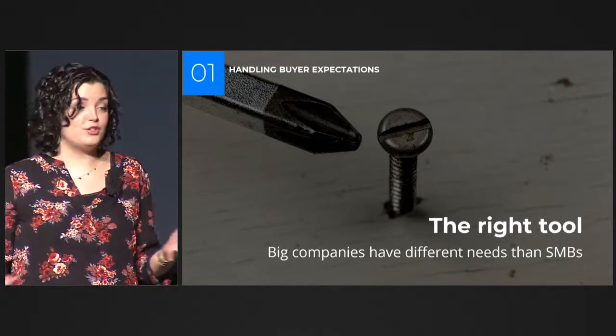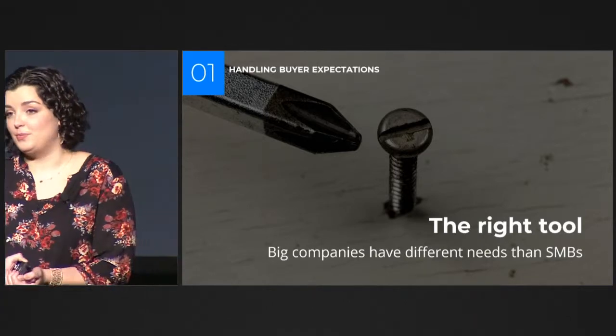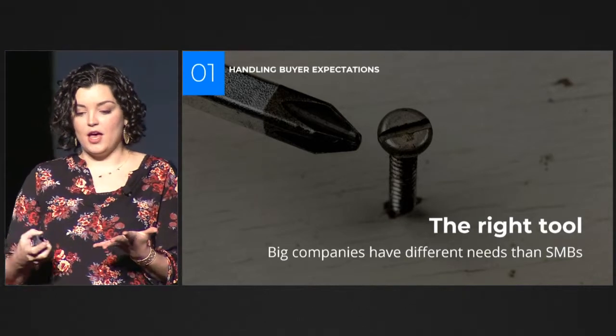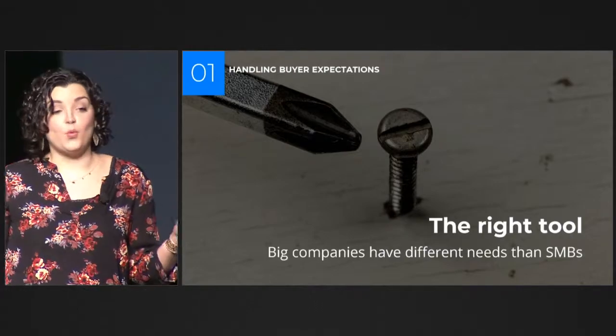So do your research, figure out what it is that you're going to need to build to move up market. For us at Mapistry, it meant a lot of things, but one of the things we had to do was build a lot more analytics. When we were selling to small businesses, they were able to look at all their data in a pretty raw format and understand how they were doing, if they were complying with regulations.